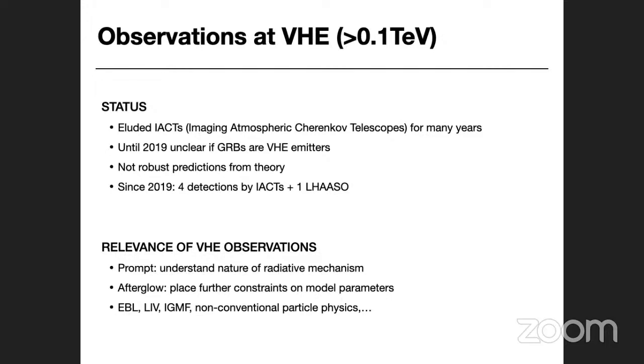What is the relevance of these very high energy observations? Well, as I said in the introduction, they will be very important for the prompt emission to understand finally what is the mechanism producing prompt radiation, where this radiation is produced, what are the properties of the emitting region. For the afterglow emission, they will help us to constrain all the model parameters and finally learn about the environment of gamma ray bursts, particle acceleration in these relativistic shocks and the properties of the jet. And they can also be used to constrain the EBL model, Lorentz invariance violation, the intergalactic magnetic field, non-conventional particle physics, and other interesting physics, as I will explain at the end.